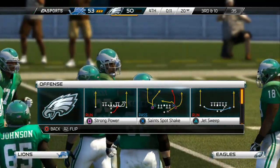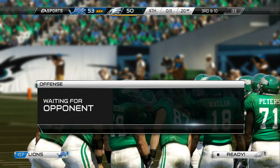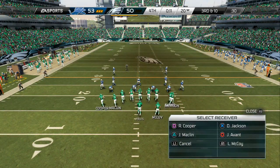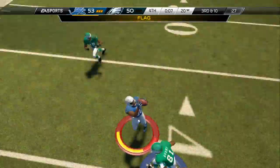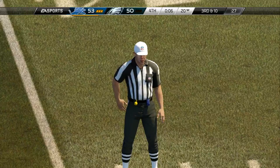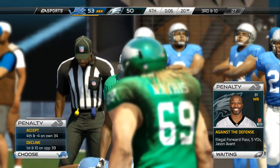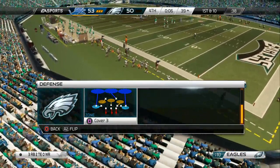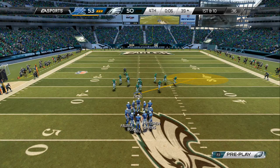Starting to question his touch. Need a little more touch on those deep passes. That time he overthrows the receiver. About 15 or 20 more yards before the first defender could have got there. A bad decision by the quarterback.